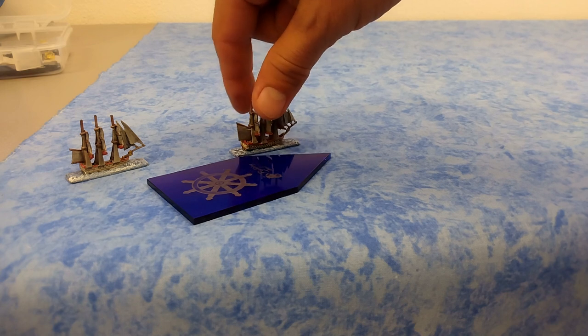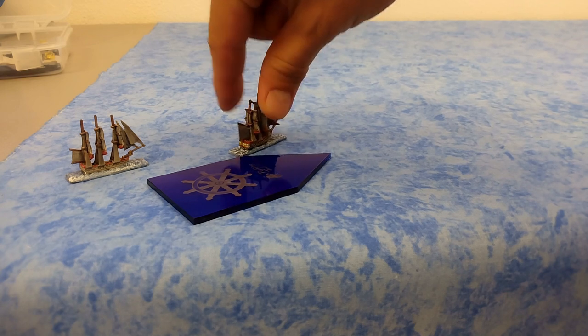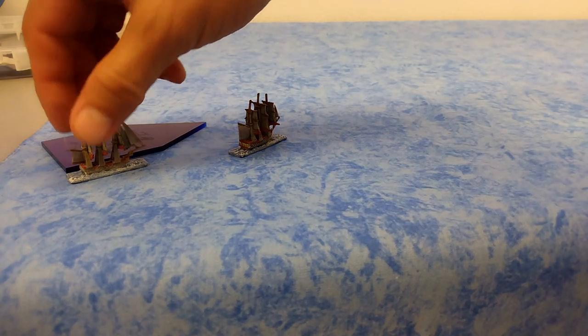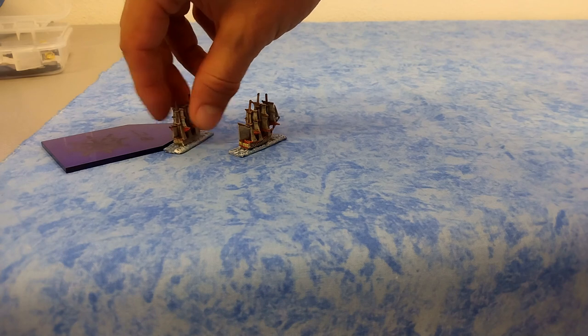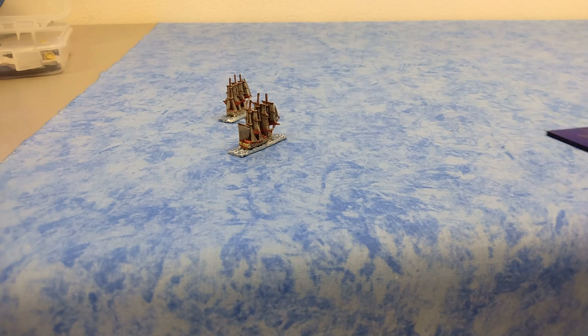Whoop, 30 degrees, but we're going to turn him a little bit more that way to catch his prey, which means our buddy here is going to use 1 turn point like that. He's going to turn a little bit and then move 2 inches with his second, and that's going to be it for the British.